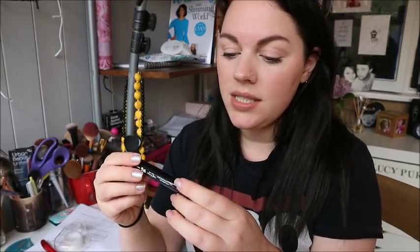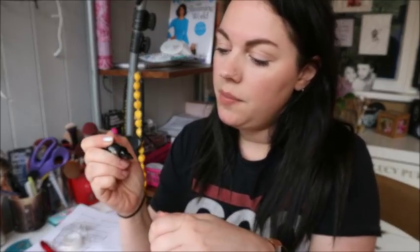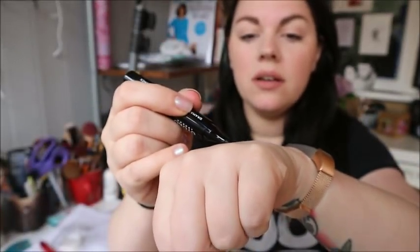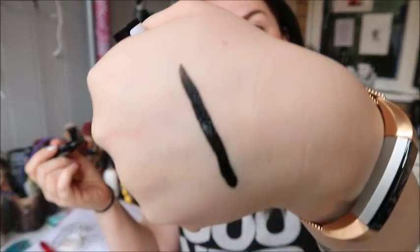And I'm just going to jump in. So the first thing I've seen is an Ico Fat Liquid Liner. Oh, it is a big fat marker. Let's have a look. Oh my goodness. You can do thin ones as well, look. Oh, I'm excited for this. Let's have a look and see. So this is a full-size product.